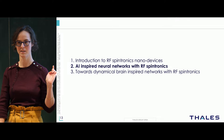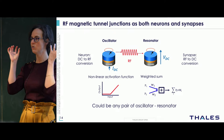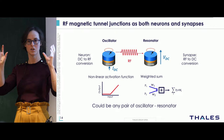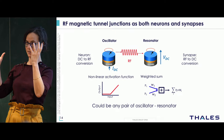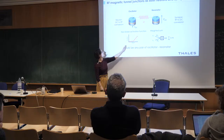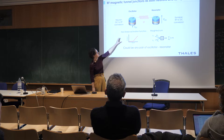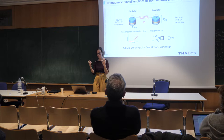Okay. So I will go into the details, but the rough idea is that the same type of device will be neuron and synapse, okay? So you can have really one technology on chip that does both, which is very nice for going to market. And the device that does the neuron will be behaving like an oscillator. We'll send a DC current to it. It will emit an RF signal, radio frequency signal, and it will do a nonlinear activation function. And then the devices that are synapses will receive this radio frequency signal and generate a DC voltage. So they act like a resonator, and they will perform weighted sums.